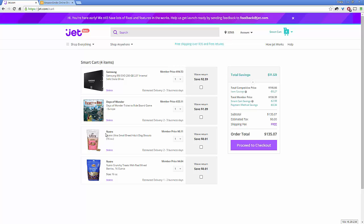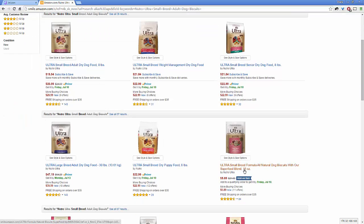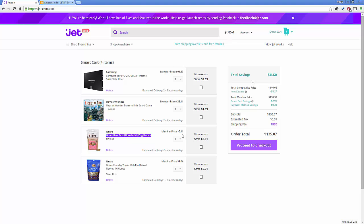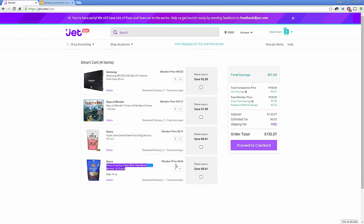Let's check Nutro small dog biscuits. I don't know how competitive this will be. Yeah, $7.99, $5.89, but it's an add-on item, so you do have to order something else. Just like here, $5.89. Here came out to $6.11, so not too competitive, but I bet these are. So what I do when I go shopping, yeah, $4.65, $4.64.